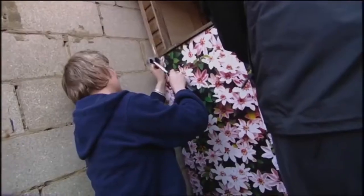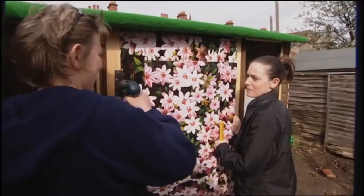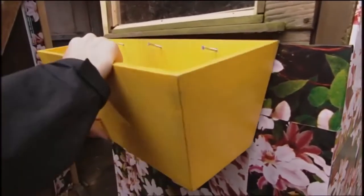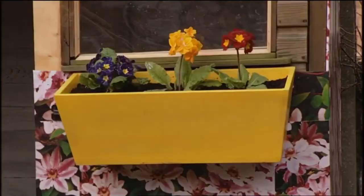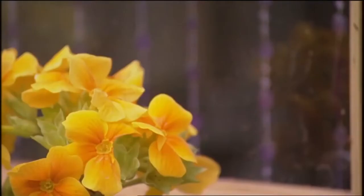At last the shed is really coming together. There's just a few finishing touches to go. Hey, the door transplant has been successful. First, some child-friendly perspex in the windows, then brightly coloured window boxes. They're going to love this, aren't they? That's it. It's groovy. And finally some polyanthus and beaded curtains to complete the picture.